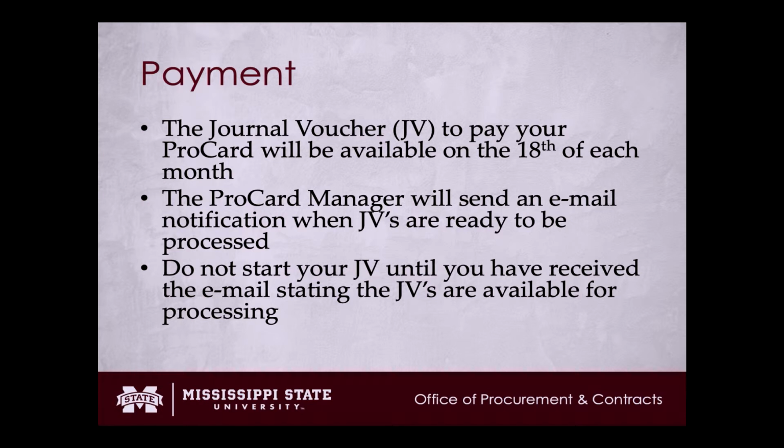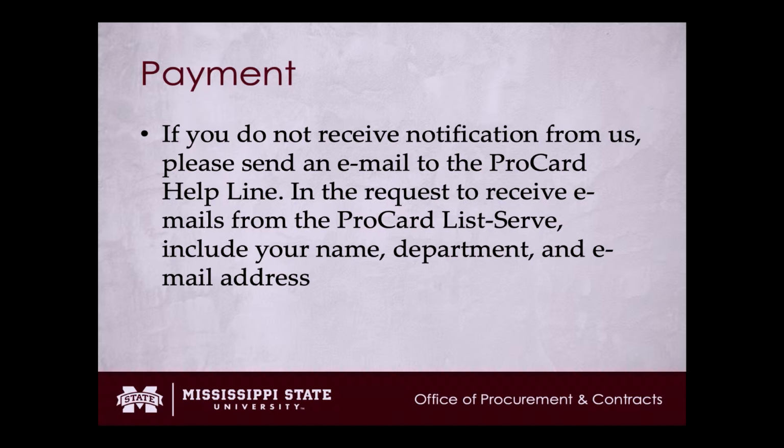The journal voucher to pay your ProCard is also available on the 18th of each month. The procurement card manager will send an email notification when JVs are ready to be processed. Please do not start your JV until you've received the email stating the JVs are available for processing. If you do not receive notification from us, please send an email to the ProCard helpline, and in the request to receive the emails from the listserv, include your name, department, and email address.